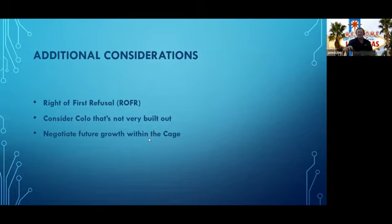Negotiate future growth within the cage. And this is a little more than just saying, I'm going to build a cage and I need 50 racks or 50 cabinets, so I better make it 55 cabinets or 60 cabinets so I can grow. I'm saying if I know I'm going to need a cage with 50 cabinets in it, and I'm going to grow it to 60, then I'm probably going to ask for 65 cabinet spaces.